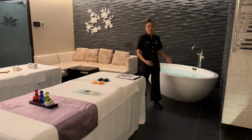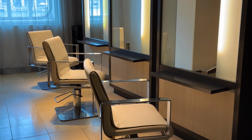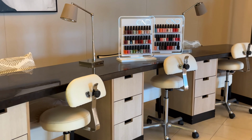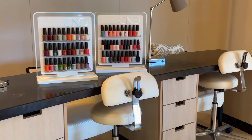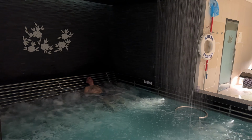The spa itself is the biggest we've seen at sea and has really generous treatment rooms, as well as all the usual offerings such as the hair salon, the nail bar and even a barber. This was the perfect addition to our cruise and we would highly recommend it.